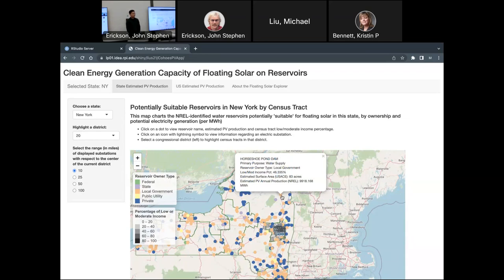So basically, it's impossible without this website for local government to examine all the available water reservoirs at this level. But with the visualization provided by this website, they can look at all the data, be it geographical or economic, compile all the data together and make the best judgments depending on the costs and benefits associated with implementing floating solar on the site.